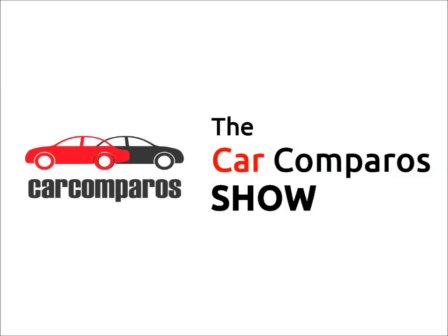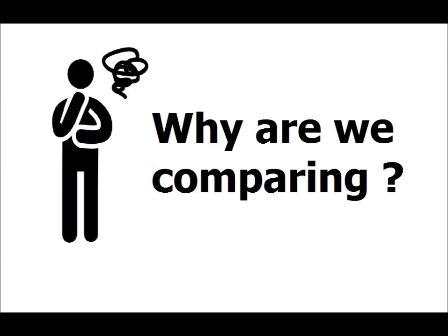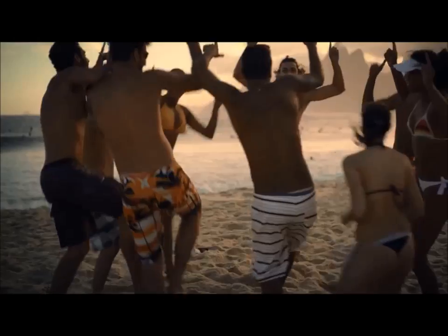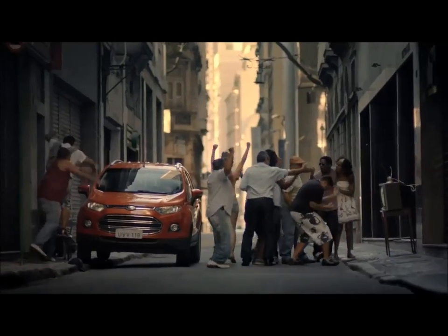Welcome to Car Comparers. Today we'll be comparing the Honda BRV with the Ford EcoSport. So why are we even comparing these two cars? Ford was the first to get a bespoke compact SUV to the market. Honda, on the other hand, were quite late to realize the potential of this segment.